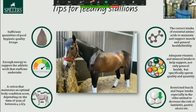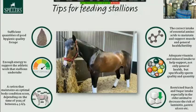Happy for any questions. As I say, we've done these tips for feeding stallions, and we're trying to be very clear and concise. So I think here it is very much about giving enough quantity of the right quality forage, and enough energy. We've talked about that, and the point is about the energy. They are probably using about 25% more energy than they were at maintenance. But there are some animals that put on weight, and it was interesting in your poll that a fair number are easy keepers.